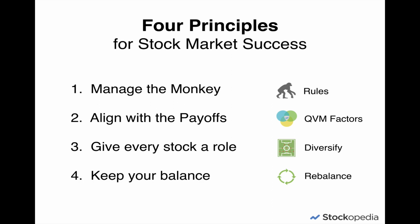The second point is aligning with the factors that pay off in the market. I'm going to show you all about the quality, value, and momentum factors that are the basis of the StockRanks, which are some of the most enduring factors and payoffs in the stock market.